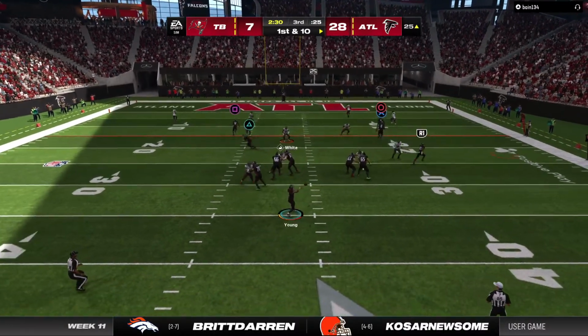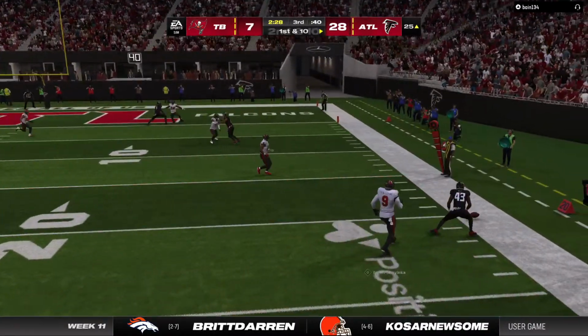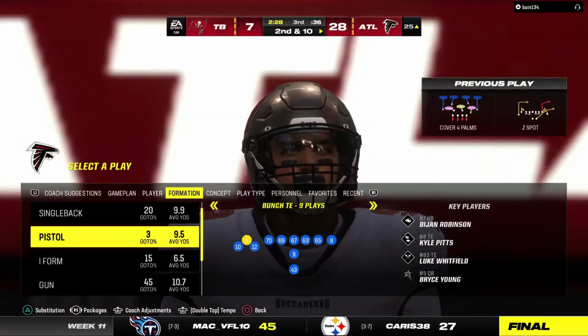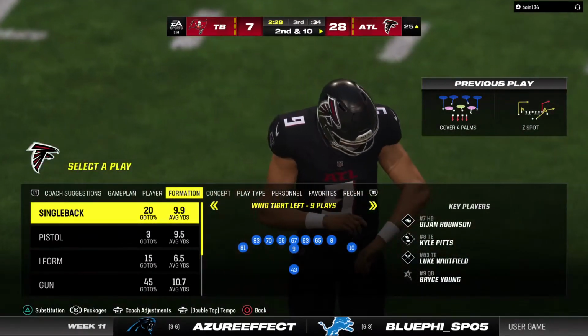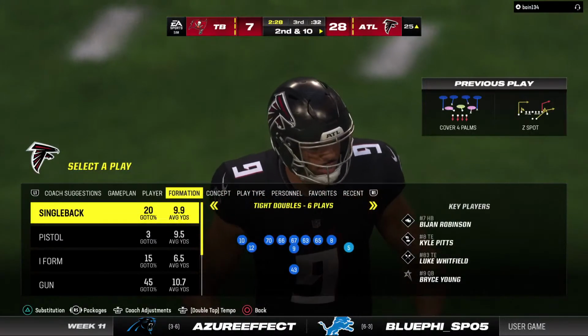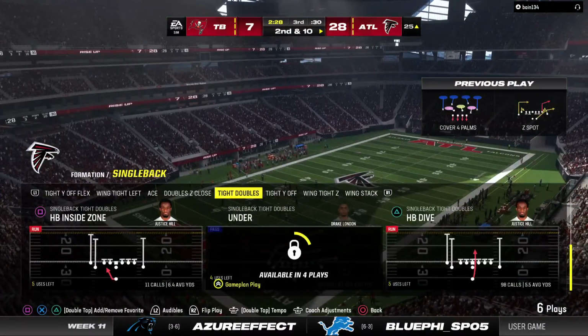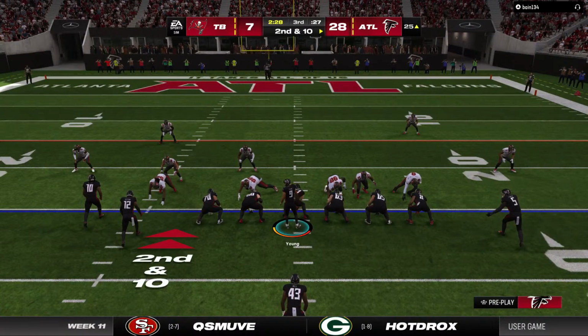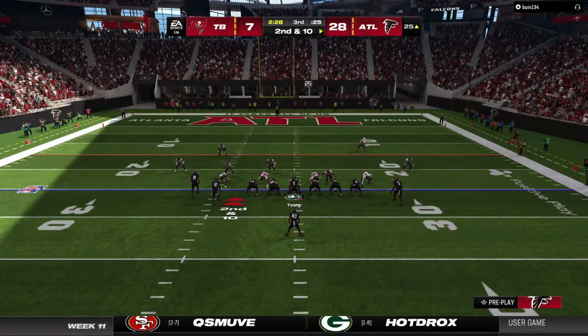Looking to throw, Young. Firing quickly, but it's incomplete. His back has been a dependable safety valve all game, so he went back to him when his first read was covered. Just unable to connect, so the play results in no gain. Young's incompletion on first down leads to a 2nd and 10.